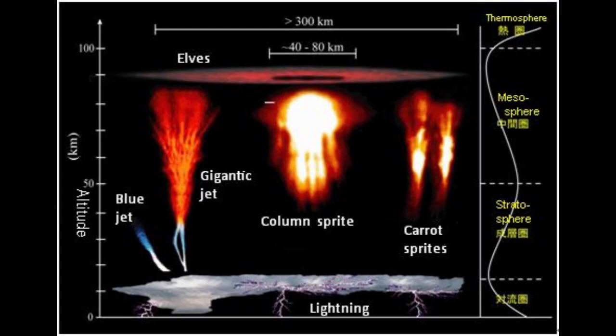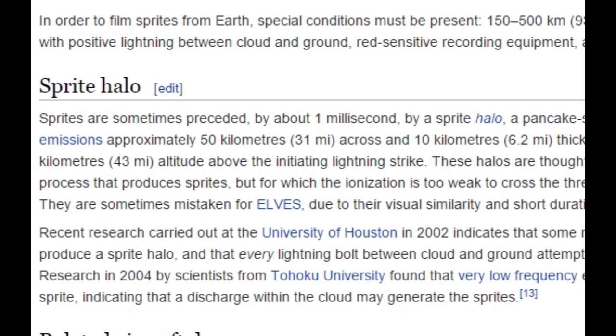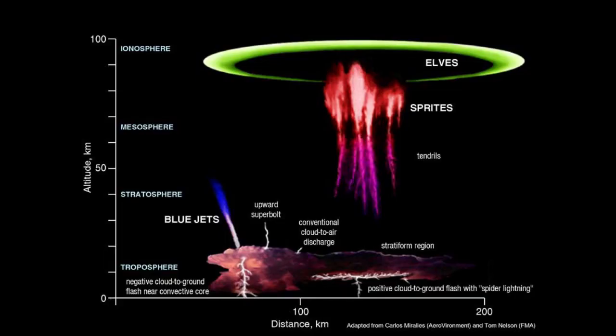Sometimes sprites get a halo because they are good. They are sometimes mistaken for elves due to their visual similarity and short duration. Hey, it really says that. I'm not making that up. You may not believe in sprites and elves, but scientists have photographed them. They are real things. Jackass.